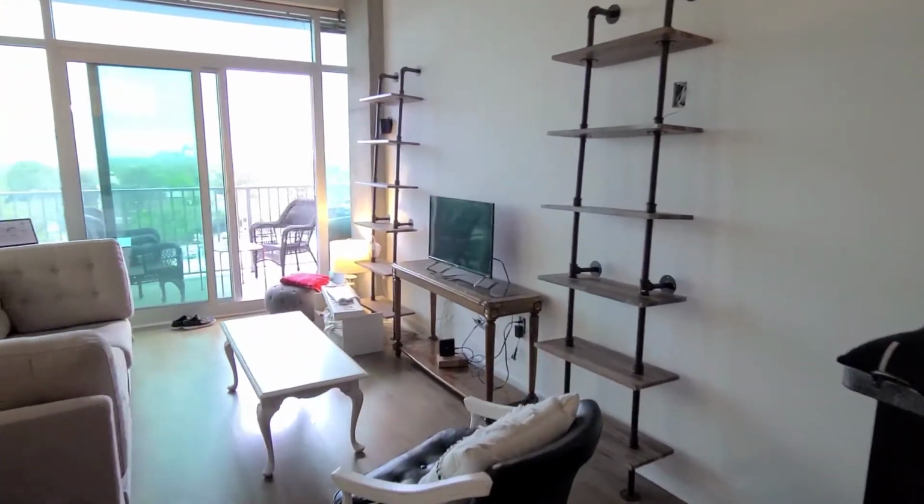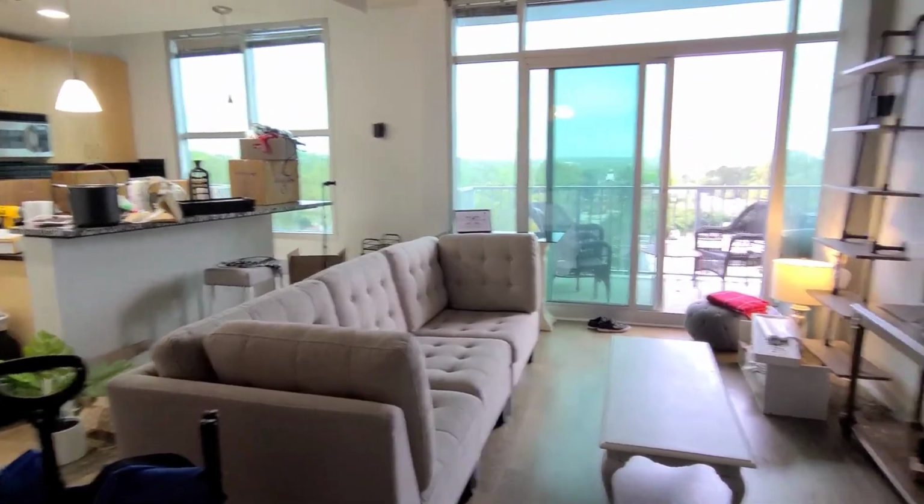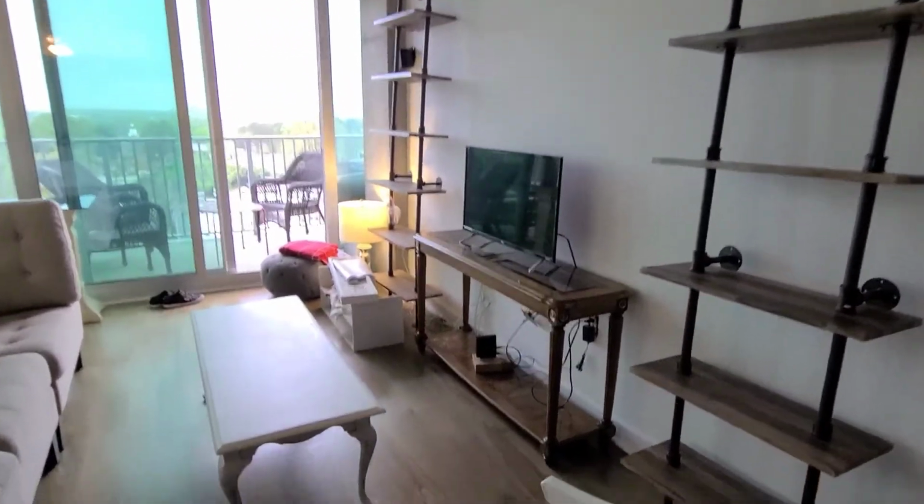All right, guys. Everything is starting to come together. It's still pretty chaotic, but the shelves are in position. I got my temporary TV stand here. It feels so good to have everything unloaded and into the condo, no matter how chaotic it is right now. But I'm just glad to have it all in here.